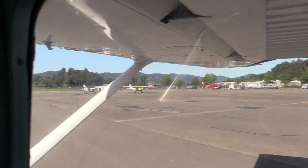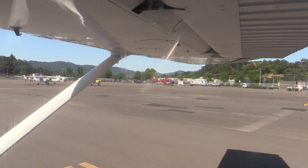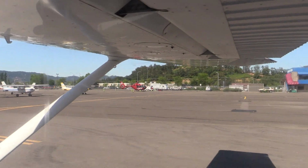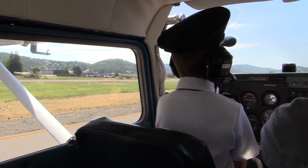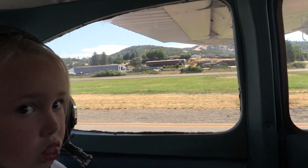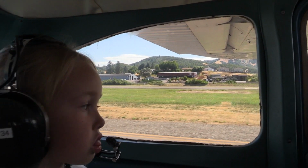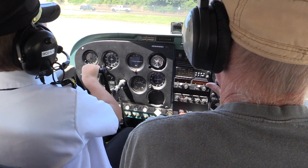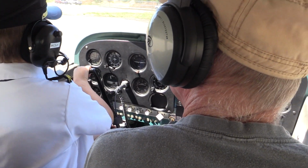Automated weather observation. 1813 Zulu. Wind calm. Visibility 10. Sky condition clear. Temperature 24 Celsius. Dew point 13 Celsius. Altimeter 3002. Remarks. Density altitude 1700.